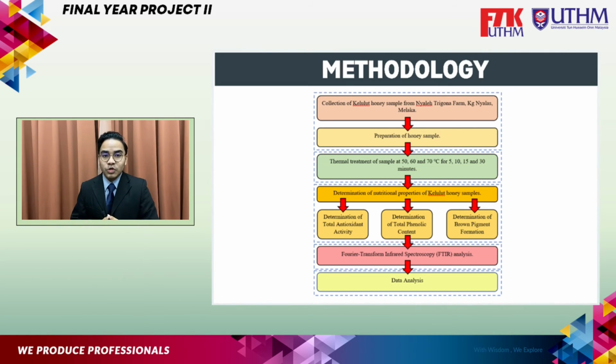The determination of total phenolic content was by measuring its concentration equivalent to gallic acid concentration. A standard curve for gallic acid was needed. It was being measured at wavelength 760 nanometer via UV spectroscopy. FTIR spectroscopy was being used to identify the phenolic compound presence in untreated and treated honey. The data was then further analyzed to show its significant difference between both samples.